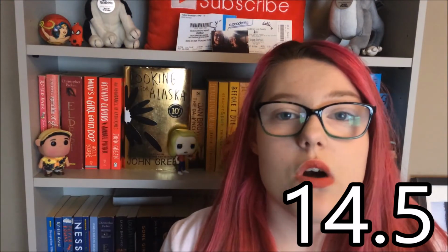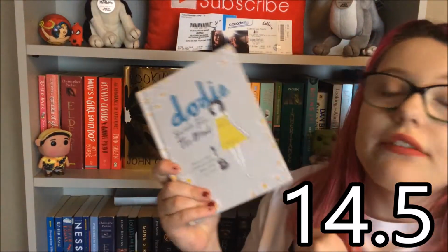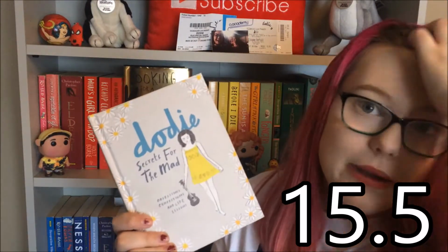Find a hardcover without a jacket. This is a hardcover and doesn't have a jacket. It is Secrets for the Mad by Dodie.